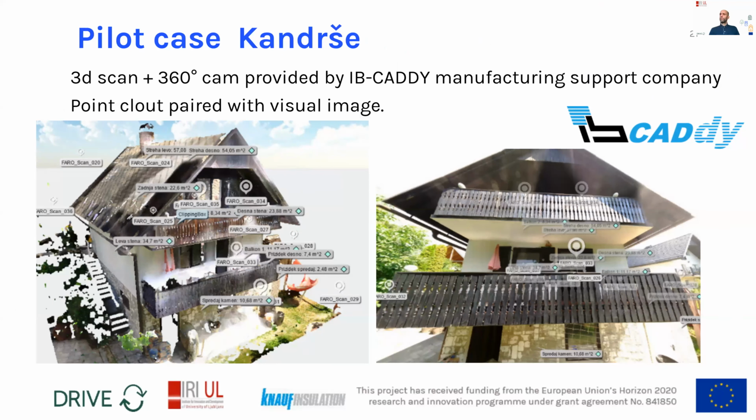We applied some new technologies together with industrial partner Ibakedi. We did a 3D scan with laser and 360 camera, and this was paired, meaning you could get right measurements from the image, rotating the image and measuring distances from there.